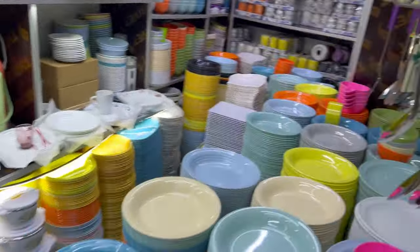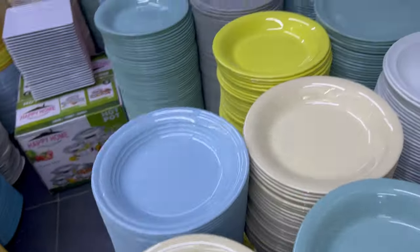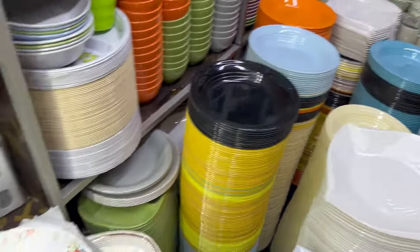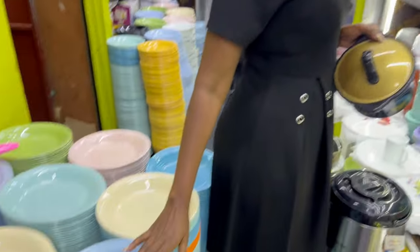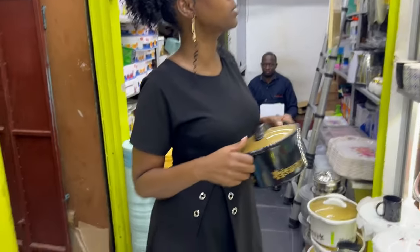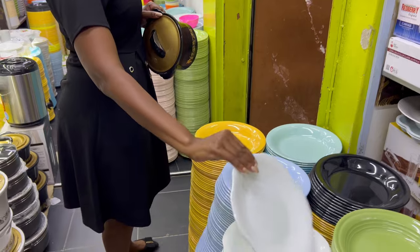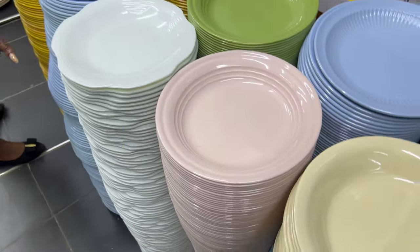From this shop, the seller is called Jerry. She sells melamine plates in wholesale. You buy in dozens. How much is a dozen? 1300 a dozen of plates like this. But they come in sizes. I can see it has big ones in different colors. Unbreakable plates, I love it. That's nice. So a dozen for 1300. How about singles? I could only have 1 dozen.